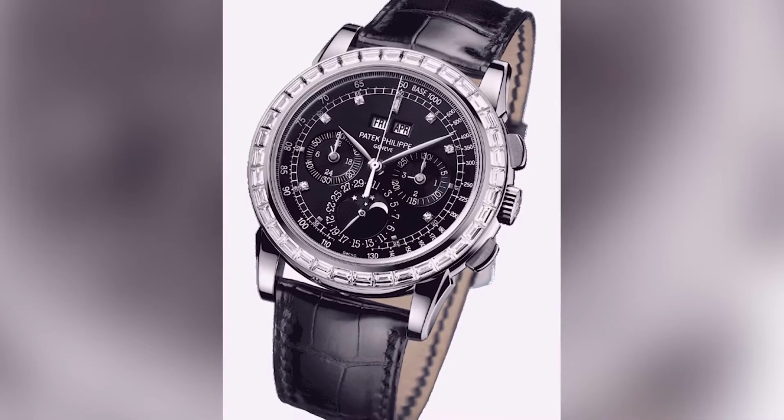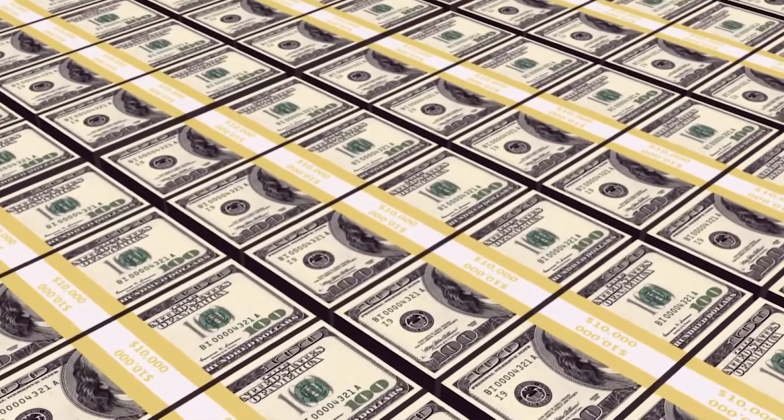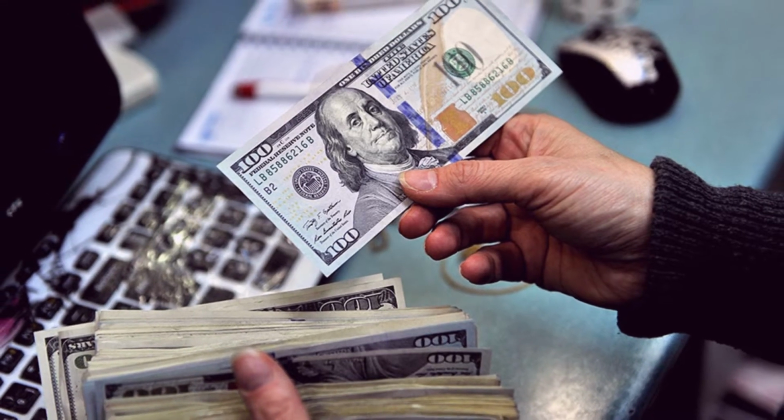Patek Philippe reference 5971. Platinum Patek Philippe perpetual calendar with baguette diamonds. Is there anything more you need? An item from this lot sold for HK $1.6 million at an auction in Hong Kong in October 2017 via Phillips, in the ballpark of $200,000.